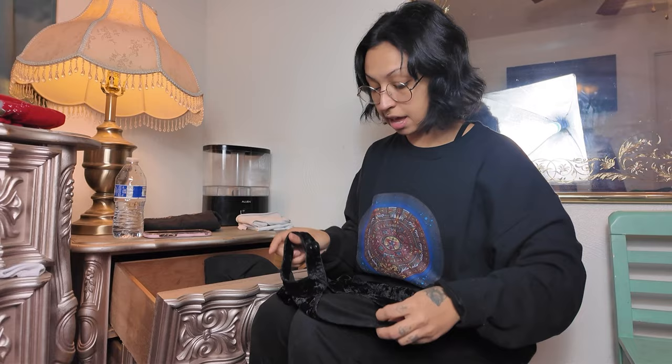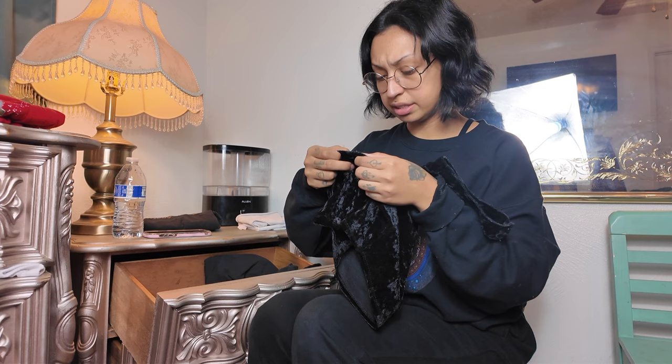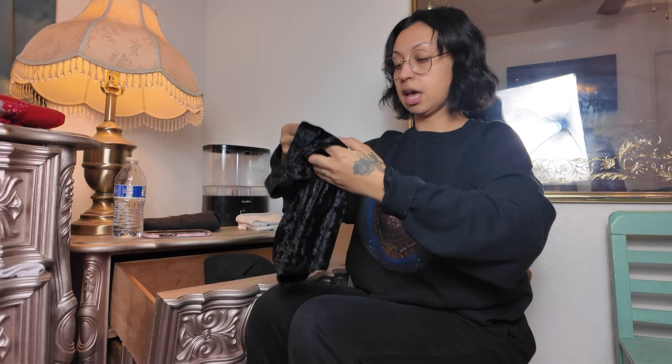This top, I am officially ready to say goodbye to it. I have had it for a decade, guys. A literal decade. It's just a velvet halter neck, and it's a choker vibe. It is so beautiful. It used to be very sentimental to me because I wore this a lot at one point in my life, but we are getting rid of her. She is by the brand Hyssop, made in the USA. So yes, we are getting rid of her, so we're gonna throw her up here.